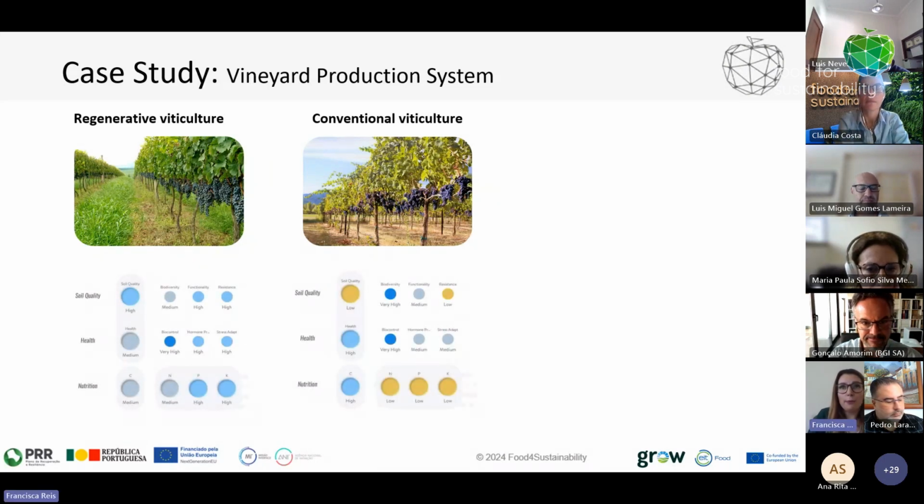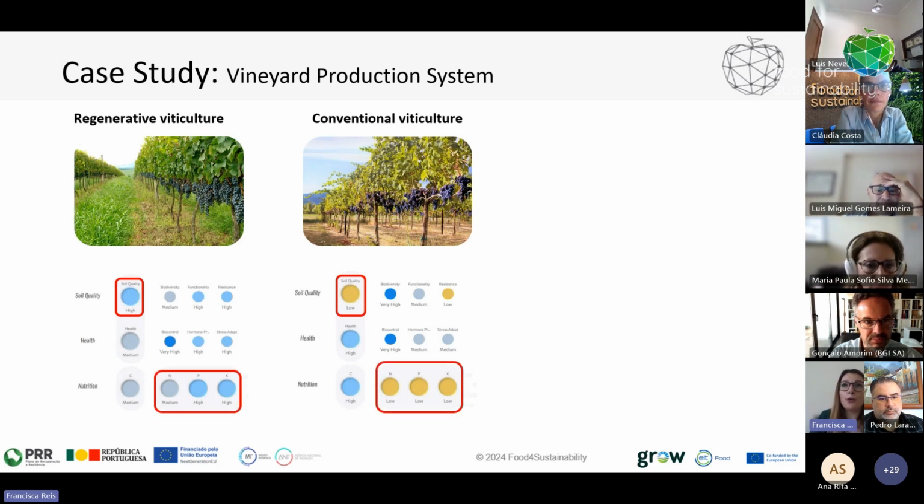The results of soil microbiology were very clear. First of all, the soil quality is significantly higher in regenerative viticulture when compared to conventional viticulture. On the other hand, when you are speaking about the nitrogen, phosphorus and potassium cycles, we saw that in conventional viticulture, these nutrient cycles were very depleted.